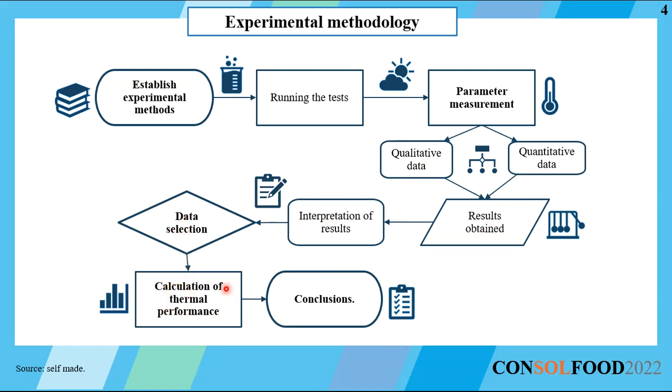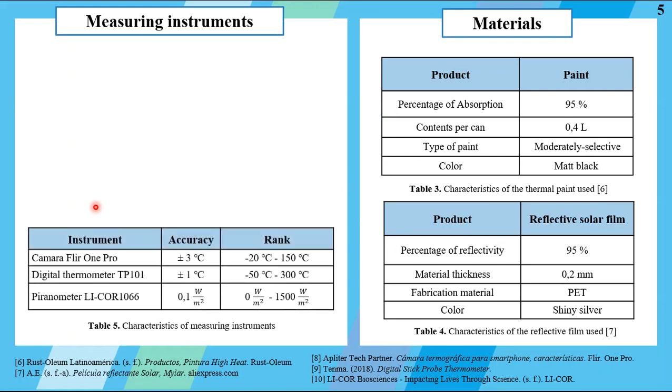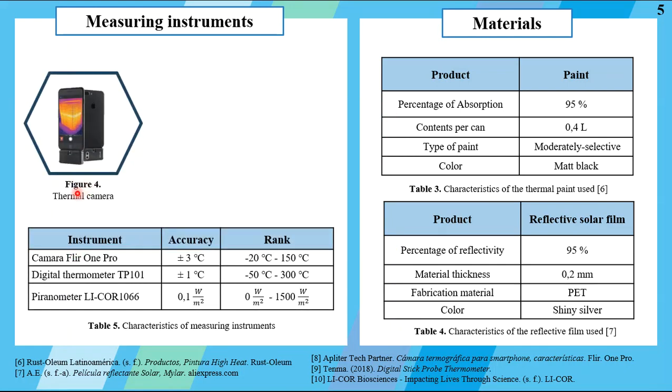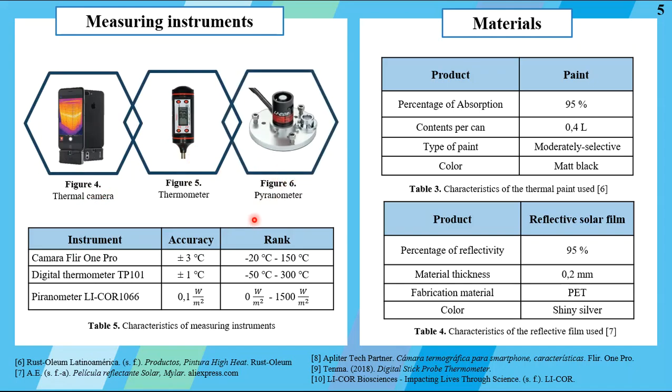In order to determine the thermal performance of the stove and obtain the conclusions of the investigation, the choice of materials for the construction of the solar stove was made with 2 purposes. The first was to provide better stability to the structure, and the second to take advantage of the greater amount of solar radiation. So, a moderately selective paint was used to cover the pot, and a reflective film to cover the paraboloid. Likewise, for data collection, a thermographic camera was used to determine the surface temperature of the pot, a digital thermometer to measure the temperature of the working fluid, and a pyranometer to determine solar radiation.